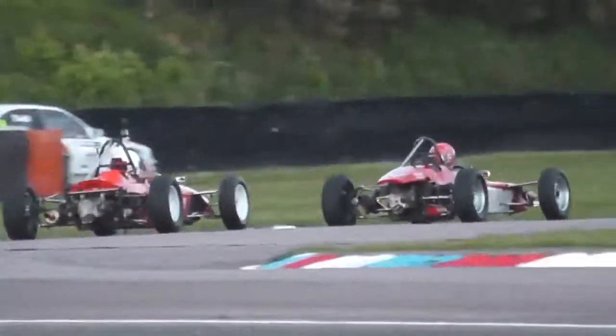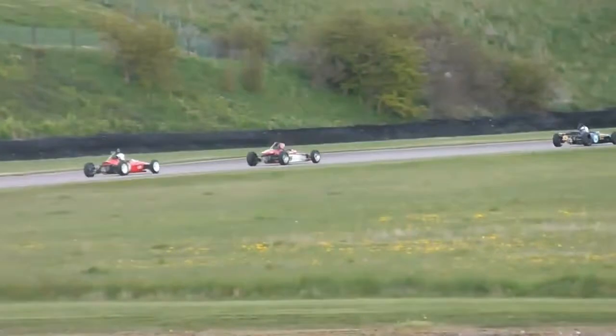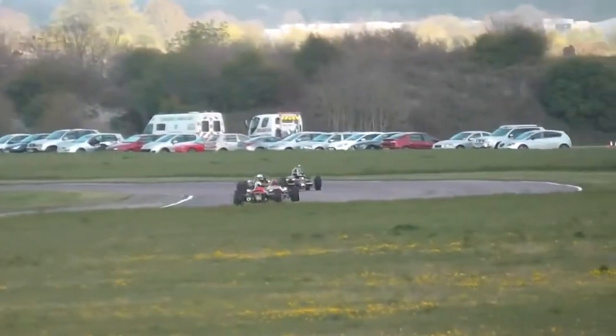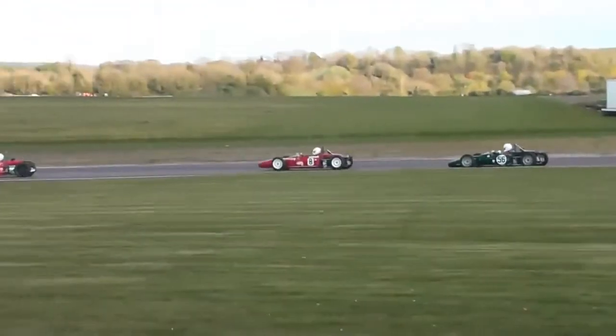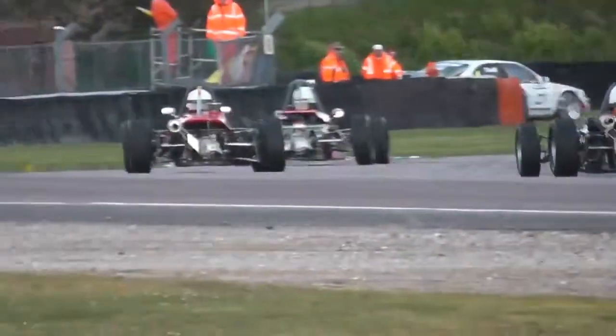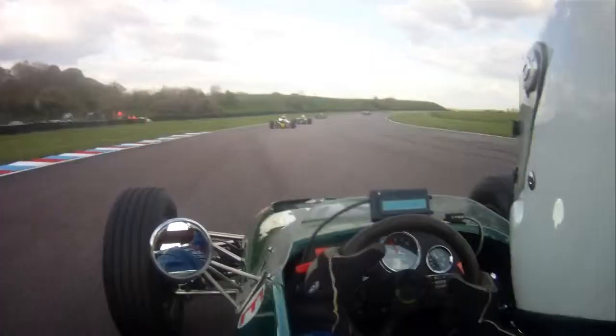They go back onto the really, really quick part of Thruxton. 1600cc cars. Foot flat to the floor, and you see there Spencer on the back of Andrew Mansell now. They head off for a trip on the countryside.